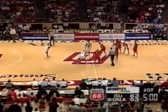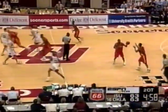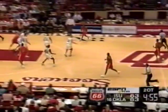He made the one that tied it and got it to the second overtime. He made the bucket, the three-pointer that tied it. Well, he made the toughest one, actually. Yeah, that first one.